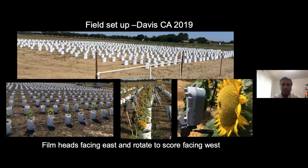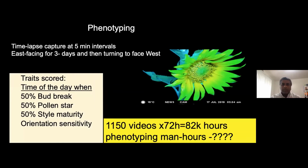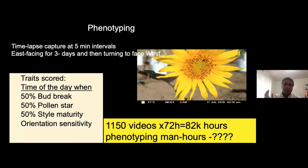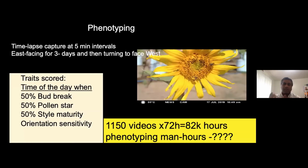It's a humongous task to handle everything at one time. So we staggered the planting, and we also have a very limited number of cameras that we can set up in a day. So around 60 to 70 plants were filmed each day. As we see here, we captured pictures at 5-minute intervals for a period of 3 days, and then turned it to the west.